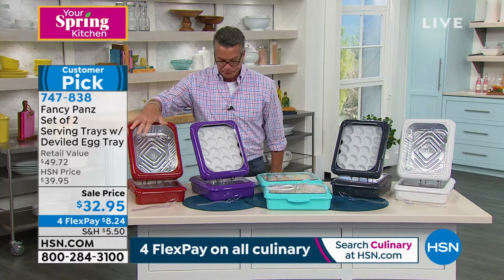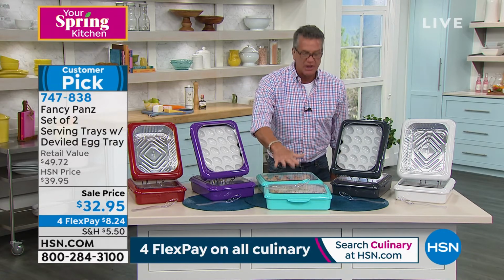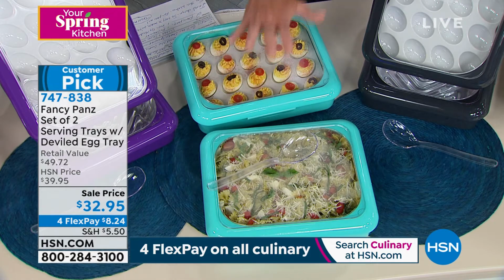Choice of red. They come in purple. I own them available in the, are they calling this turquoise or teal? Aqua, 0 for 2. That's aqua, that's what I own.